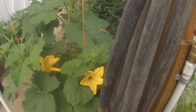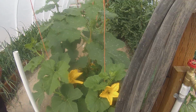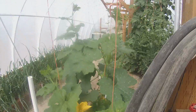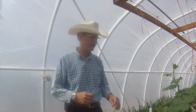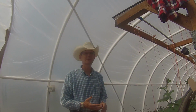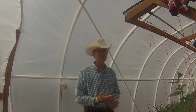See if I can get a shot of that. That's pretty amazing. The internals of the squash are so big that he's having to kind of crawl around them. That was really something. Okay, now, as much as I like having the pollinators in my greenhouse, I always hand pollinate my cucumbers or my squashes and melons.